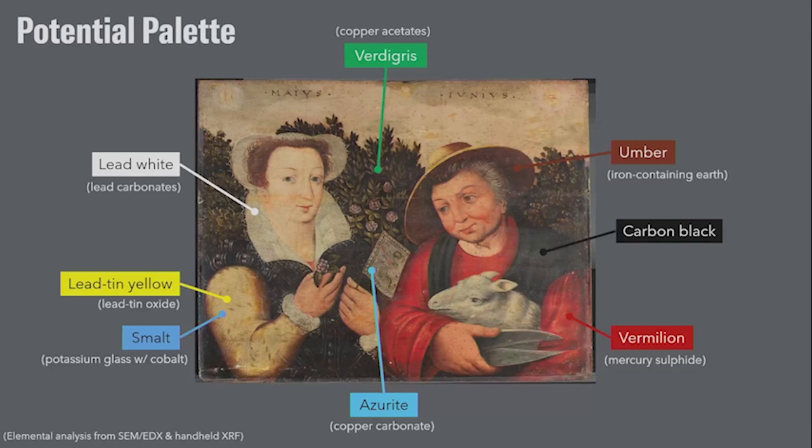The shrubbery is a type of copper-containing green. Verdigris is also known to discolor over time. There are iron-containing earths, which in the hat appears to be umber, and the red is vermilion, or mercury sulfide. All of these pigments are also consistent with the proposed date.